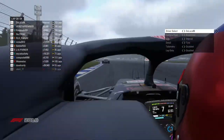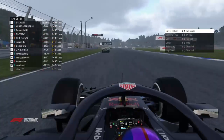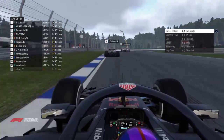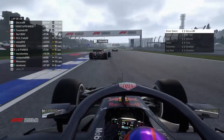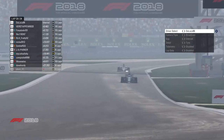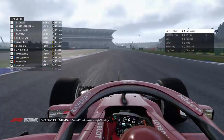As you can see, he has got that DRS open. We can now see him from inside the halo. Is he close enough to overtake DeLuca? No, he's not at the moment. And now DeLuca will be getting a bit of a dirty air effect from Woomerloo, who is actually down in P11.